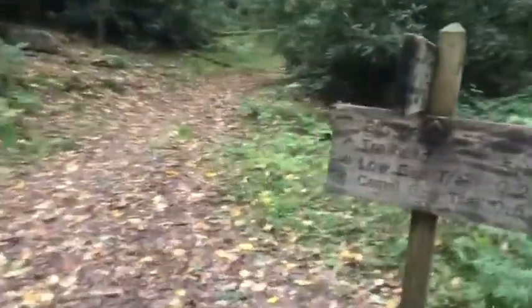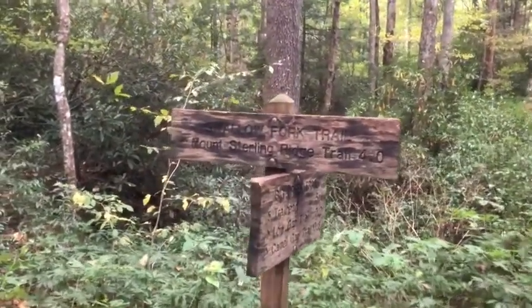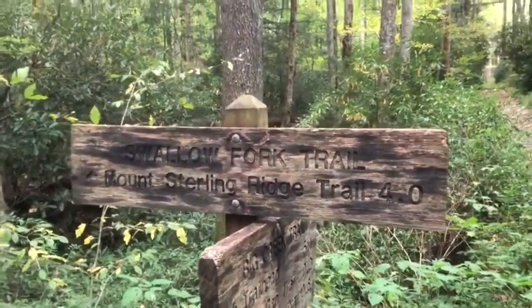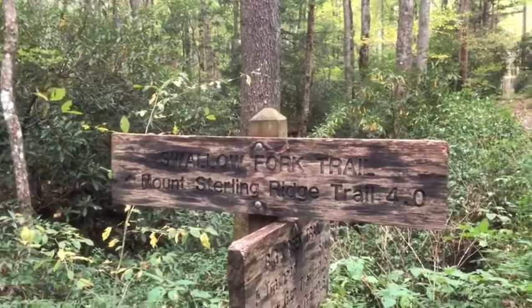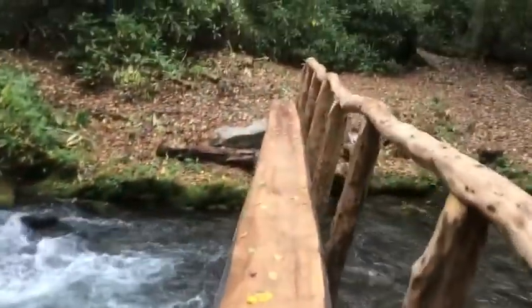All right. We're heading to Mount Sterling Ridge Trail. It's 4 miles, and then I don't know how far it is from there. Can't really read those signs too well, can you? All right, here we go. I think this is pretty much uphill, so it should be a good time. This is brand new.